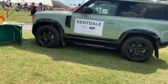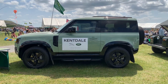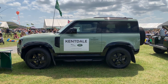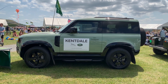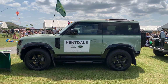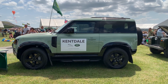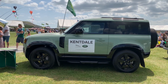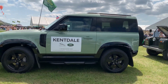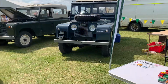And then we've also got, I think this was organised by Rob, he's managed to get Black Kendal Jaguar Land Rover to lend him one of the latest 75th anniversary Defender 90s. So we've got that here on display with the Series Ones. Look at that, I'm giving them free advertising and everything here.